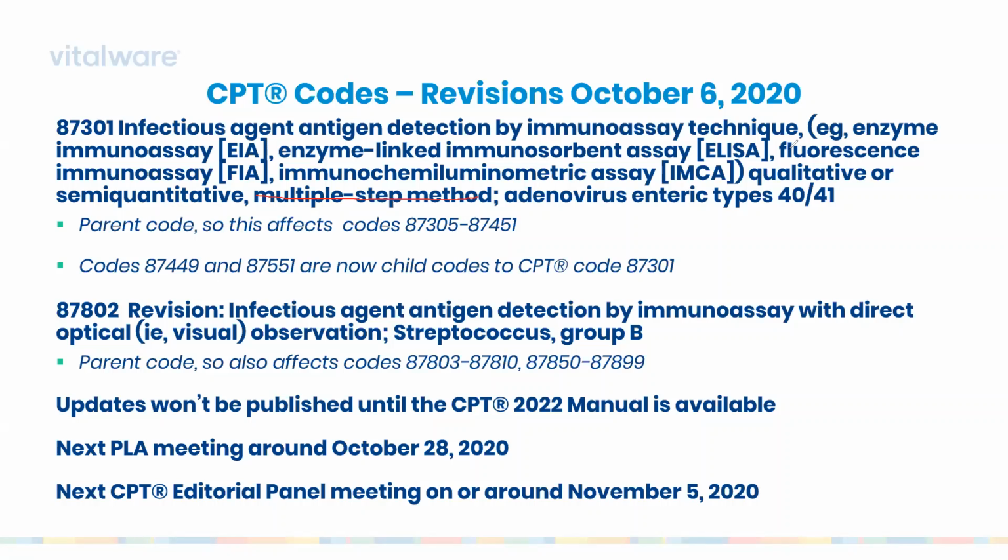So just a little bit of an update, but it does then have a tumble down effect so that it will affect this whole range of codes. So that's kind of why there's a whole bunch of other updates. And within the 87802, which is also a parent code, they added the IE visual, so there is a trickle down effect. And well, the CPT books are already published for the year, so that means that these will not appear until the 2022 manual is available.